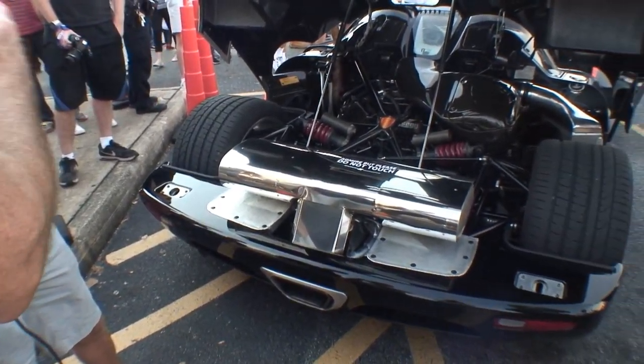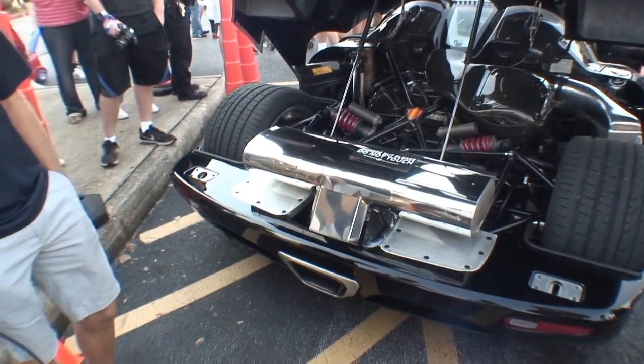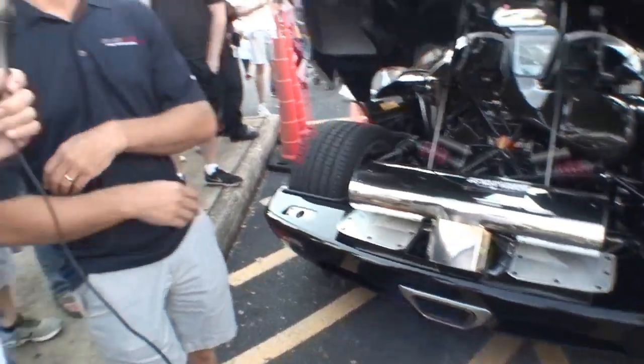Now, what kind of weight is this car right here? It's about 3,000 pounds. Pretty lightweight. That is light, very lightweight for a sports car like this.